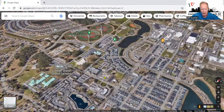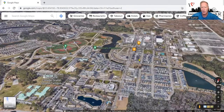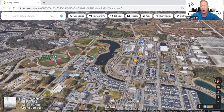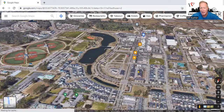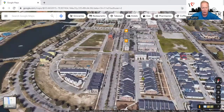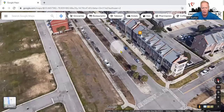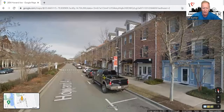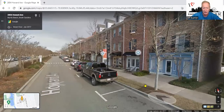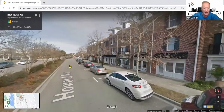But for Market Common, what you're going to find, it's essentially a live work community. It's kind of the closest thing we have to maybe a downtown city area, where you're going to have live space on top, work space on the bottom. Kind of give you an idea of what I'm talking about here. So here are some properties where, again, you may live on the top, but then you're going to have businesses all along the bottom here. It's really just a great area to come hang out.